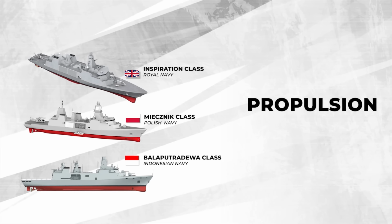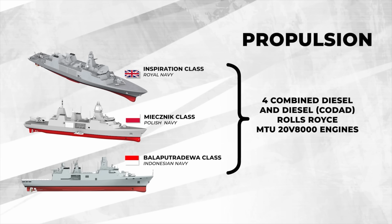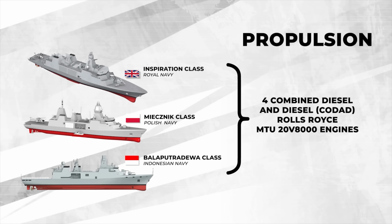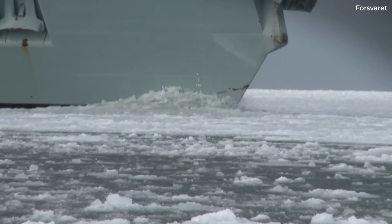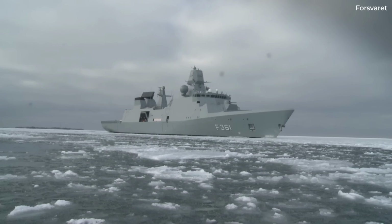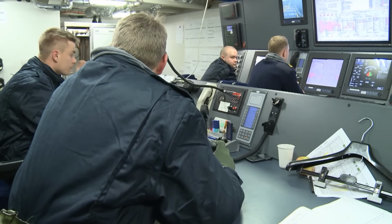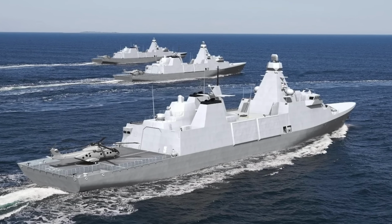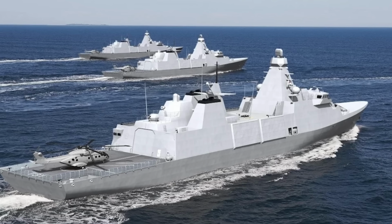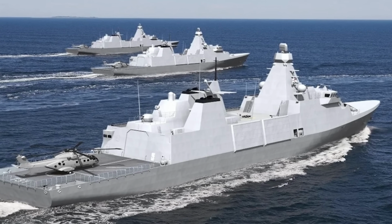But something that is common among all AH140 users appears to be propulsion, as all ships are fitted with 4 combined diesel and diesel, or CODAD, Rolls-Royce MTU 20V8000 engines. However, despite identical engines, ship endurance, range and maximum speed will vary depending on the choice of weapons and sensors, as everything has differing weight and/or levels of power consumption. Nonetheless, we can expect a range of between 8,000 and 9,000 nautical miles and an endurance of 3 to 4 weeks without replenishment. Reaching a speed of at least 26 knots shouldn't be a problem.